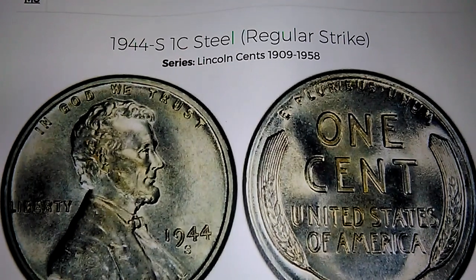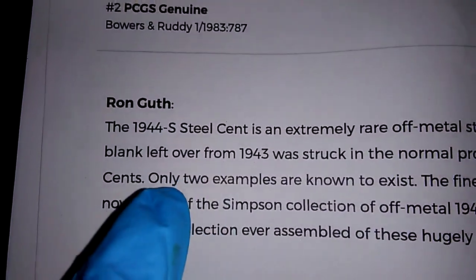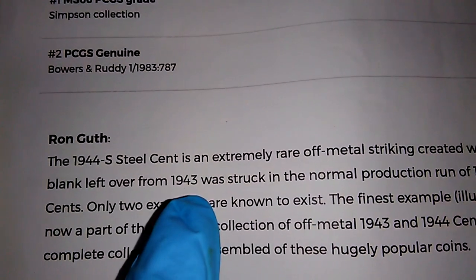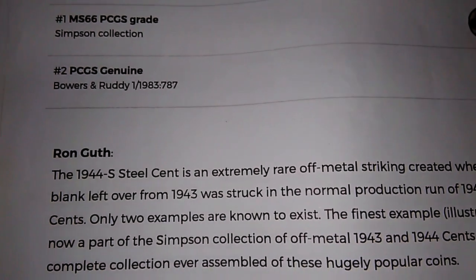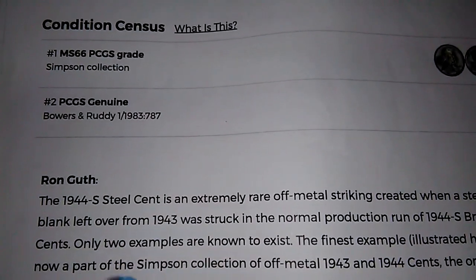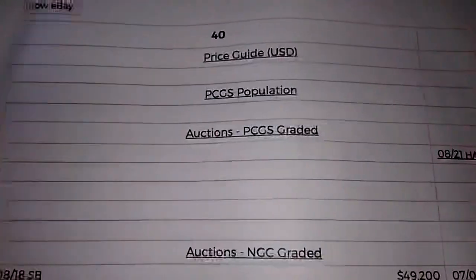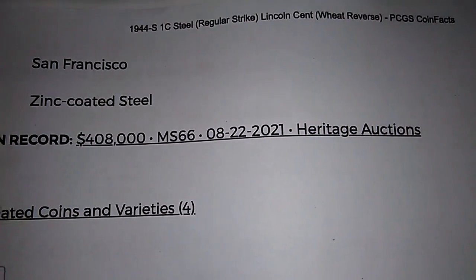For example, here's a 1944 S steel cent, which means it came from the San Francisco Mint. And you see right here, only 2 examples have been found where it's accidentally struck on a steel planchet left over from 1943. Okay, 1943, during World War II, the war got so bad, the United States government needed copper, and they made pennies out of steel in '43. So when they went back to their normal production in 1944, they accidentally struck some pennies in steel with the 1944 date. But here's what it sold for. $408,000, sold on August 22nd, 2021 through Heritage Auction.